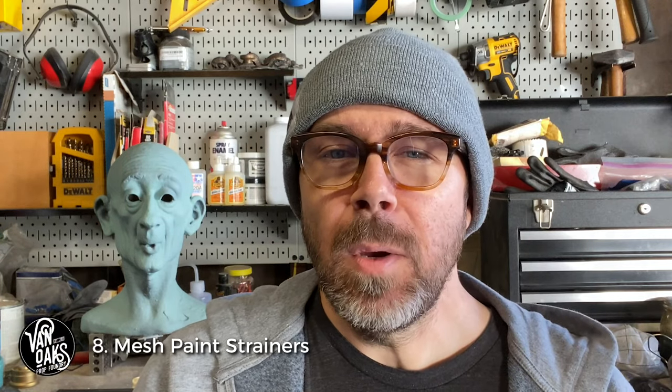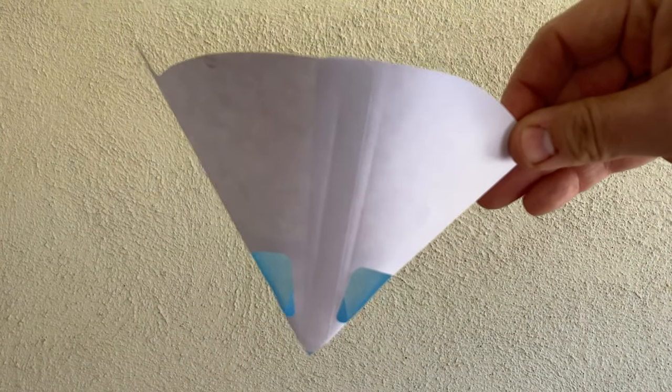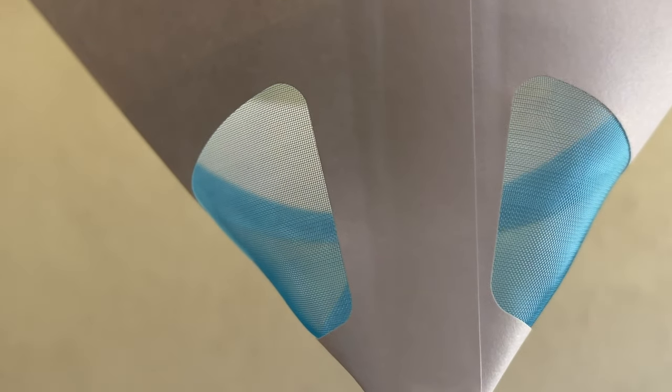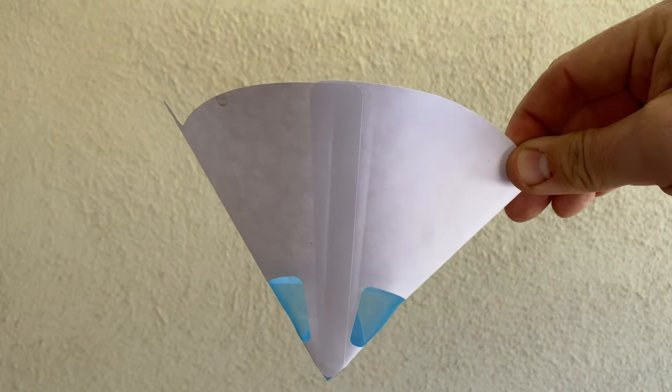This next one goes hand in hand with the spray bottles and the paint gun. It's mesh paint strainers. We've all experienced clumps in our paints, and anytime you want to spray them, you're likely to have a clog as a result. A mesh strainer will minimize that problem, keeping your project moving along without the frequent stops to clean out your nozzle. You can buy them in packs, so they end up being an inexpensive tool that saves you time in the long run. With two left, I figured I'd throw in a couple of curveballs, starting with gaffer's tape.